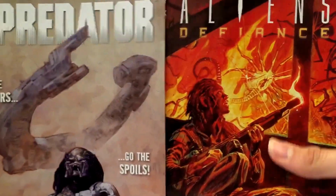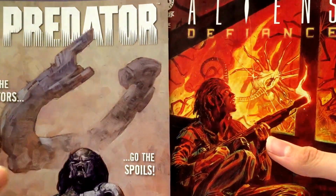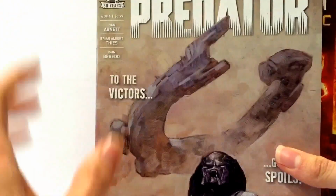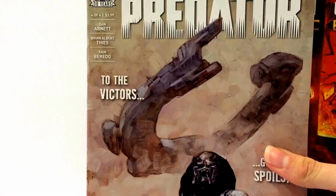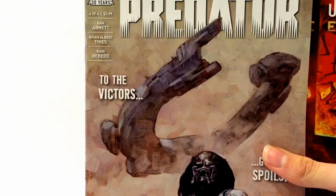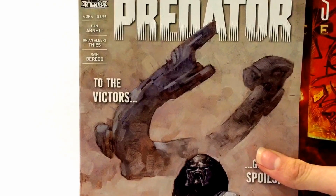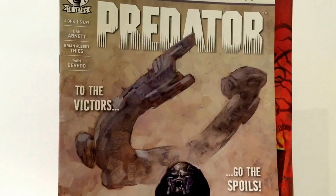Then we get to 2 comics that are must-reads just in general. And one is Aliens Defiance, which looks fantastic. And then the other series, which is Predators. The Predator one is basically what every fanboy wants in a movie. A heap of colonial marines land on a planet and fight predators. Give us that in a movie, please. So that's it for, I guess, your alternative type comics.